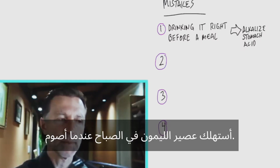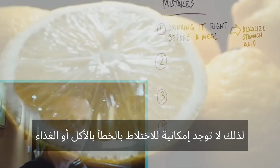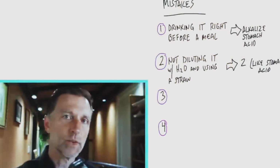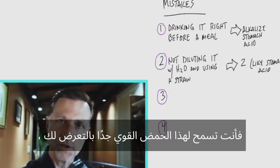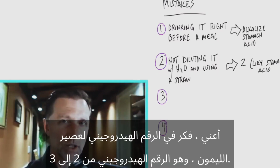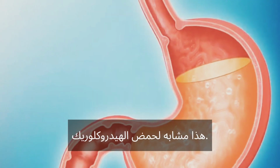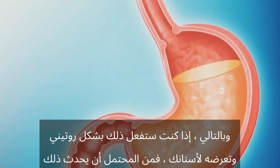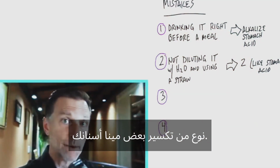I consume my lemon juice in the morning when I'm fasting, so there's no possibility of mixing it with a food. Mistake number 2 is you're just drinking this straight lemon juice, just drinking it right out of the bottle as a shot, and you're allowing this very, very strong acid to expose to your teeth, okay? I mean, think about the pH of lemon juice. There's a pH of 2 to 3. That is similar to hydrochloric acid. And so if you were to routinely do that and expose it to your teeth, it could potentially break down some of the enamel on your teeth.